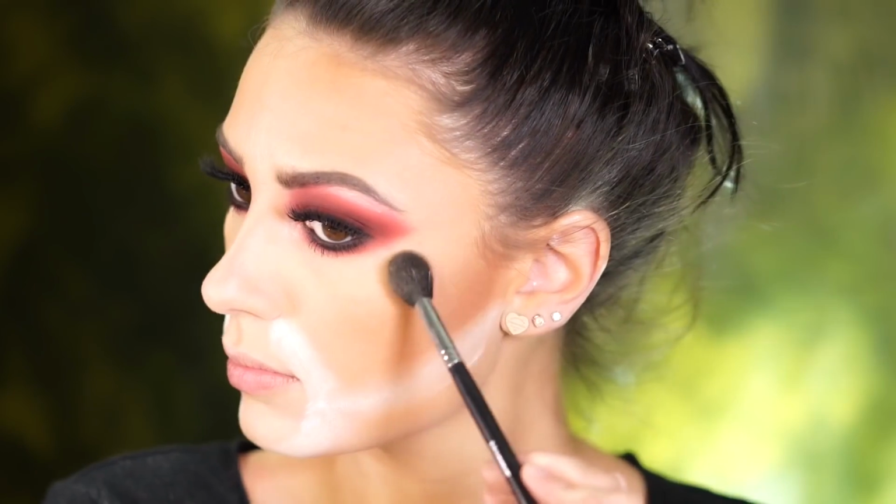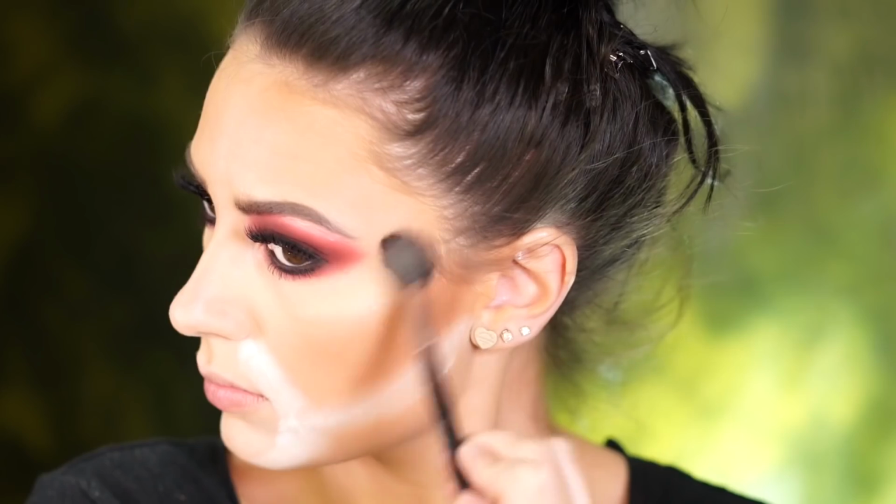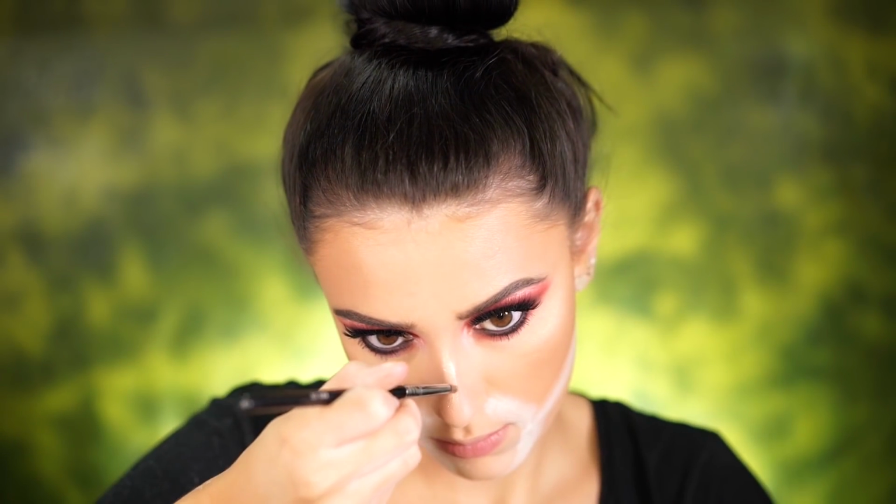For highlight, I'm using something golden and warm, and this is the Ofra Cosmetics Rodeo Drive Highlighter. This is one of my favorites right now, and I'm just going to highlight my cheekbones as well as my nose. And when I highlight my nose, I always like to use a small brush for really precise application, and this will actually make your nose look a lot smaller rather than just dusting it across.